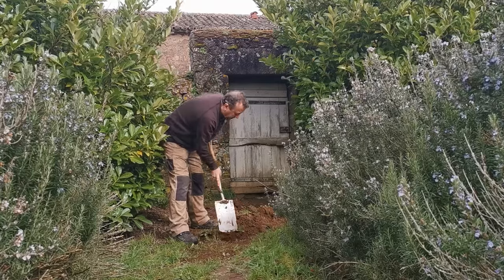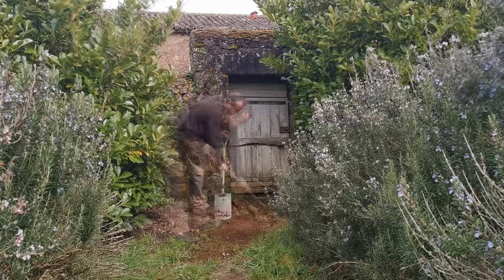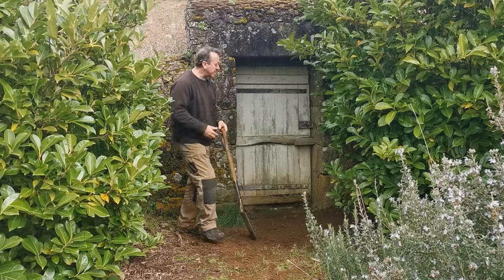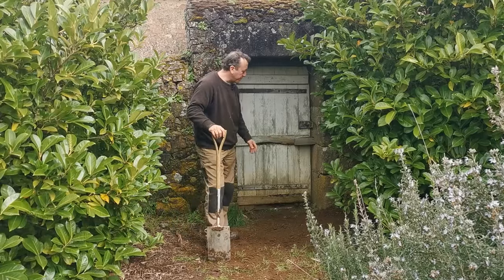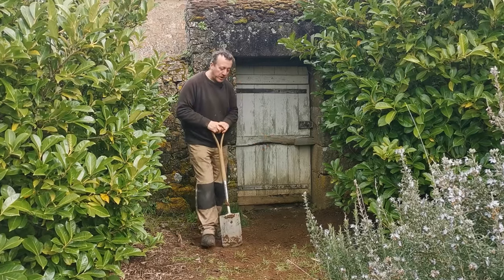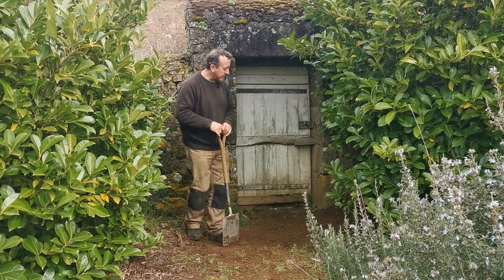So I put it all back. Okay, well that didn't take long, 5 minutes to dig it up and fill it back in again. But at least we know now. It would have been really lovely if we'd had a cobbled path all the way down here. But not to be. But never mind, I've done it now.